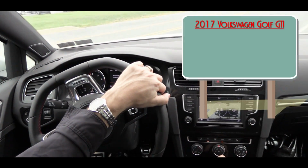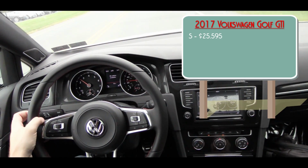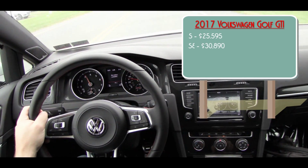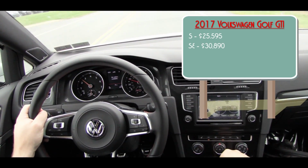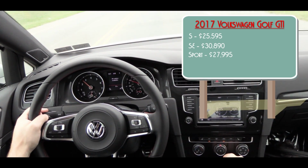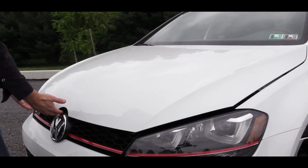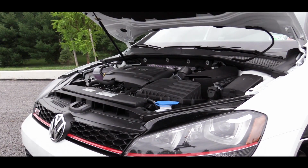Starting with pricing, there are a few different trim levels. First one being the S, that one's going to go for $25,595. Next one being the SE, that one's going to go for $30,890. Then there is the Sport, that one's going to go for $27,995. And lastly, the Autobahn, that one's going to go for $34,085.